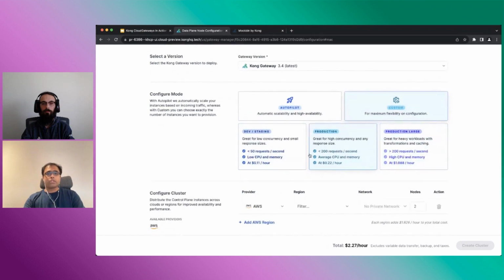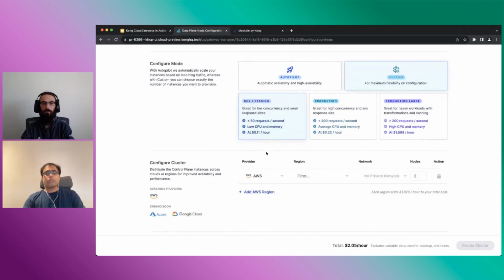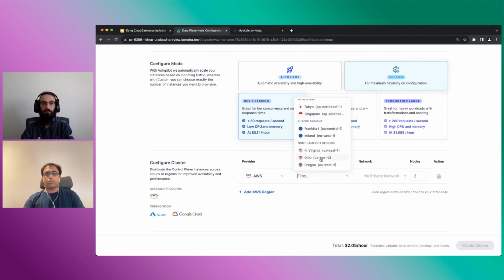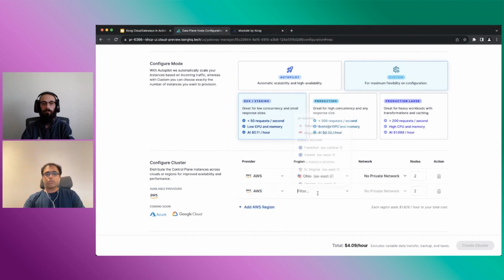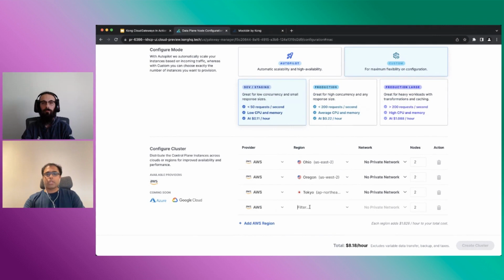In pass mode, you can choose three types of instance type. We're going to pick the lowest one because it's a demo. We're not expecting much traffic. Now, for this control plane, we are going to deploy to two different regions. So we'll be deploying to North America and also to APAC. So in North America, we're going to deploy to US East 2 and also to US West 2. And then for APAC, we are going with AP Northeast and also AP Southeast. Now we can individually change the number of nodes for different regions. So let's increase for some of them.